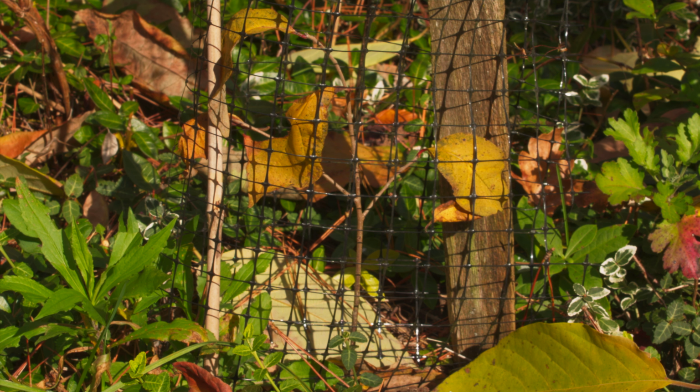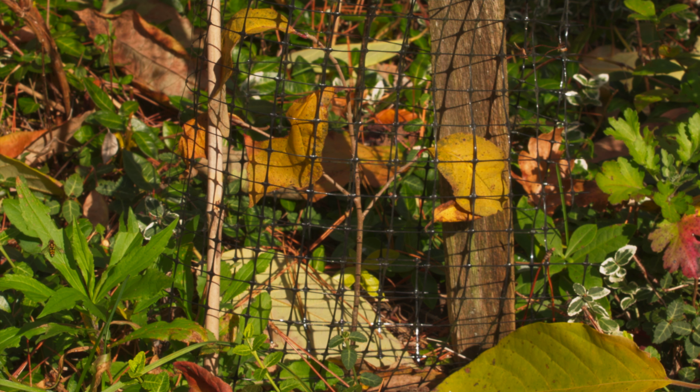And what we see here is just a couple of steps away from the one that you just saw, and it's even smaller. But because I haven't been feeding it, it's gone dormant.